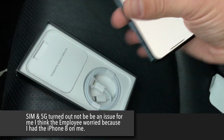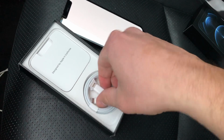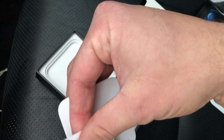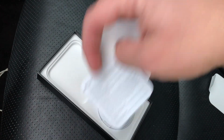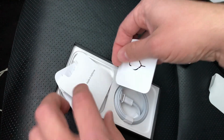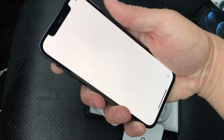There it is. So in the box, see, I go straight to the phone. Other people go to the other stuff. You've got your cable, no power adapter. Oh well. And your SIM removal card, and paperwork. Nice little sticker. You only get one now. You used to get two, I think. But it's all about saving the environment. There it is. All right, I'm gonna get this set up.